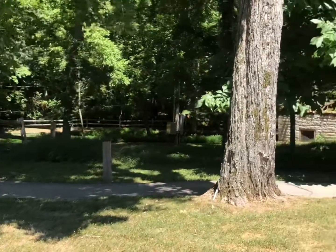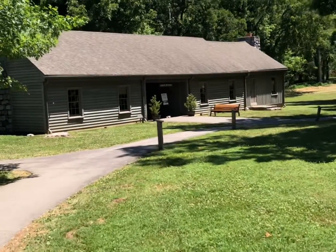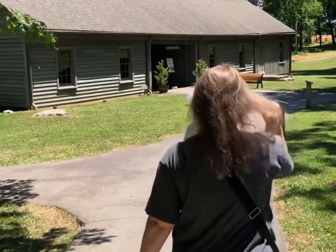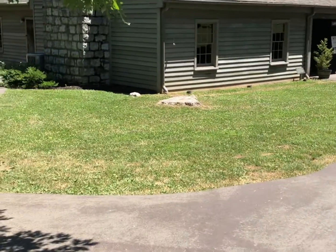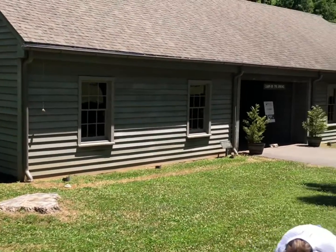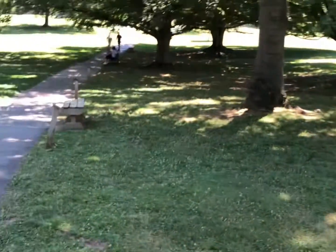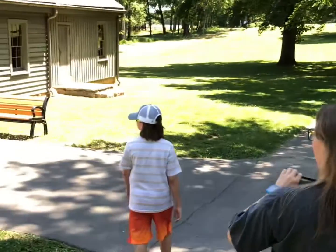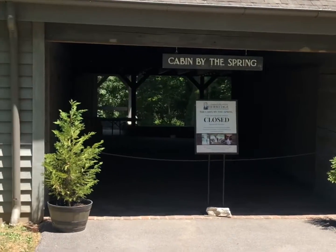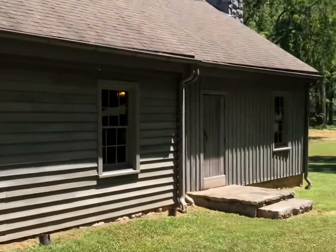All right, we're walking up to what they call the cabin by the spring. I think this might be the original home built here on the property while the mansion was being built. Right. They lived in here for 17 years. Wonder if they host. It says it's closed for a private function. Oh, okay. So I guess you can host events here.